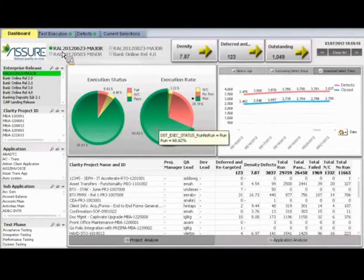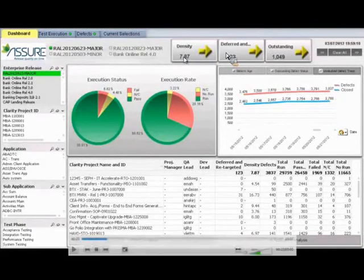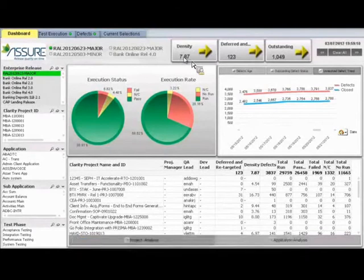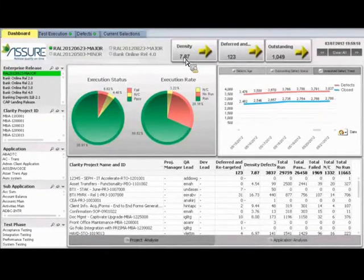So we're now looking at this enterprise release, and the first dashboard that you're seeing here is a kind of overview. So it shows us an overview of the quality in that enterprise release. We have a few things here on top which are very interesting that are related to defects. So this is something that management has been asking us for.